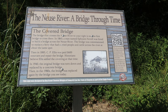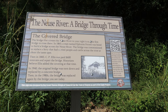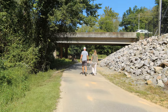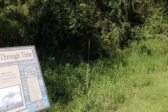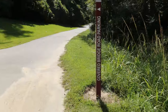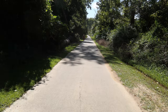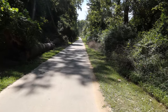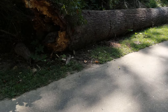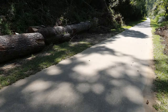Concrete bridge. Oh, okay. Then it was replaced again. So I guess this was supposed to be the Covered Bridge, but it's obviously not anymore. Well. All right, I'm walking this way. Well, my first impression is that this may be sunnier than I would have preferred, but we'll see. All the trails we go on have some sun. Wow, that's a big tree. Sad to see it have come down.